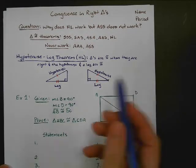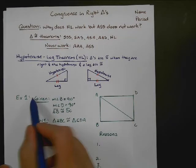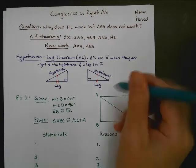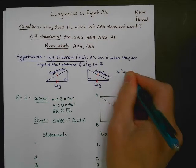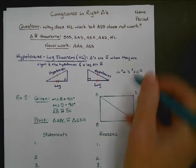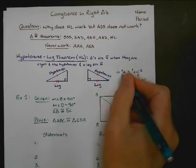Now, why does this work? Because now it looks like angle, side, side, and I told you donkeys don't make triangles. So why does this work when I told you angle, side, side doesn't work? Well, you have to go back to probably 8th grade when you learned the Pythagorean theorem. In the Pythagorean theorem, a squared plus b squared equals c squared. Now, c was the hypotenuse, and these were legs.